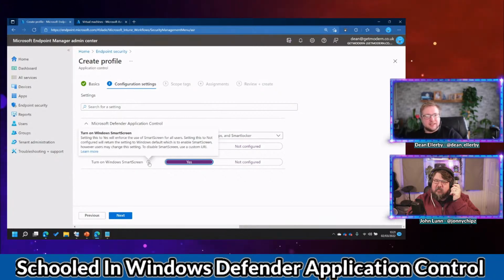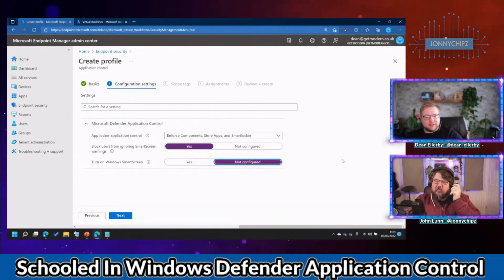Right. So you would be forgiven if you'd configured this to not configured and said to your organization and your boss, I've not turned on Windows SmartScreen, when in fact you haven't done anything at all, and it is on. Yeah, exactly. So there's that. And then again, we're at the deployment stage, right? So this again is the limit of the configuration that you can do when you're deploying it.